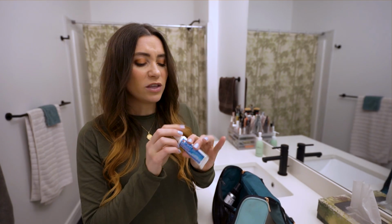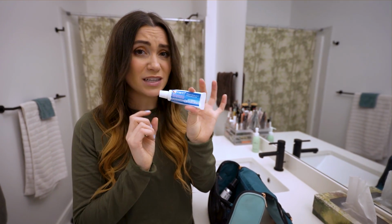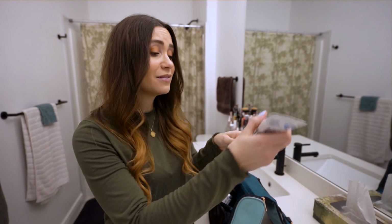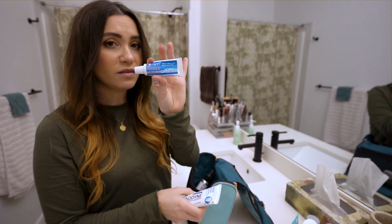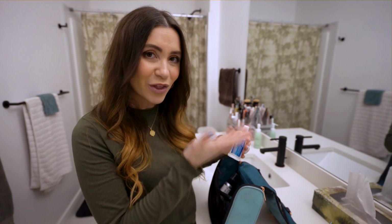This one, we use for our shorter trips. If we're gone for a week or less, between the two of us, we can just use one of the smaller containers. And a little travel hack for you guys, you can just refill these. We don't always buy new travel size toothpaste. We just refill them with our big toothpaste.